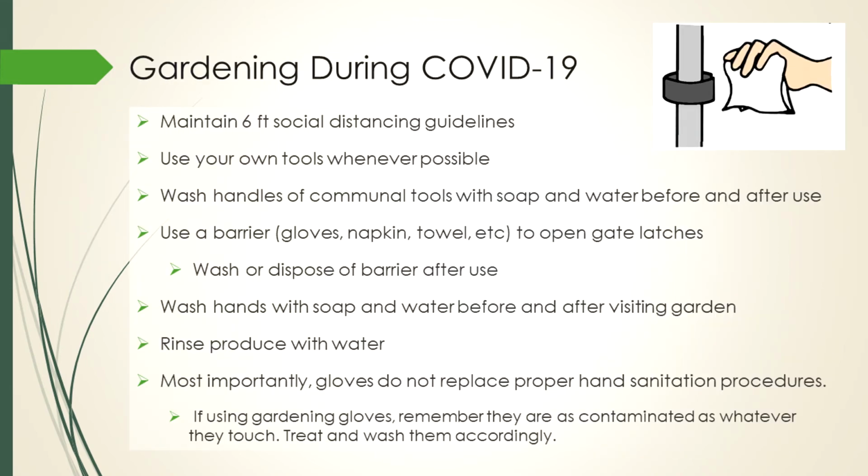Our work sessions aren't the only things being impacted by the current pandemic. We'll also have to change some behavior when gardening in order to keep each other safe. Maintain the 6-foot social distancing guidelines. Use your own tools whenever possible. Wash the handles of the communal tools with soap and water before and after use. Use a barrier when touching the gate latches. For example, I use a handkerchief.